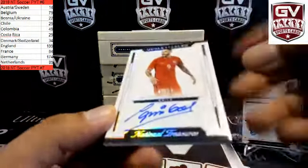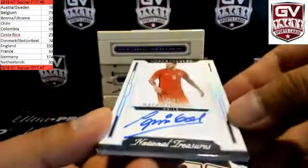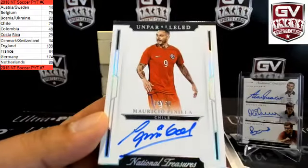Next up, we got Mauricio Pinilla, number to 50. Number to 50 for Chile. That is Ken Sushio 2.